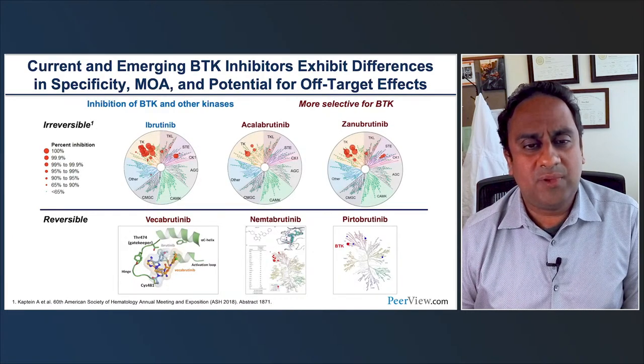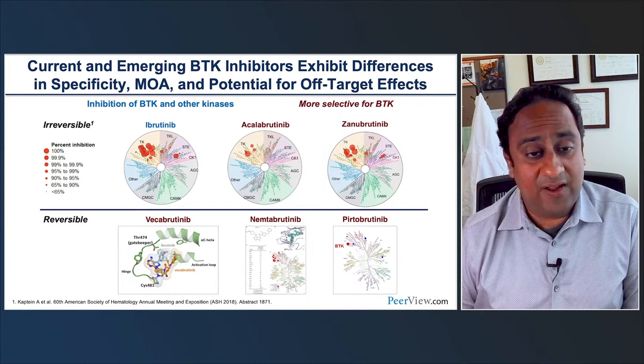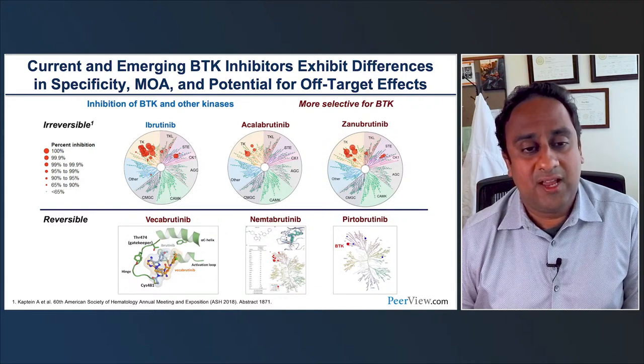So the real question becomes, what is the difference between all of these BTK inhibitors and do we really need so many different agents? Well, each one is unique. If you look at these kinome maps, ibrutinib, being the first agent in this class, is a very effective BTK inhibitor, but it had a lot of off-target effects, inhibiting other kinases, which may not be desirable as that can lead to off-target toxicities.